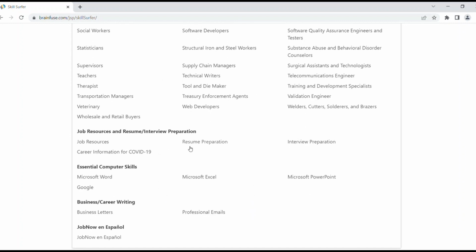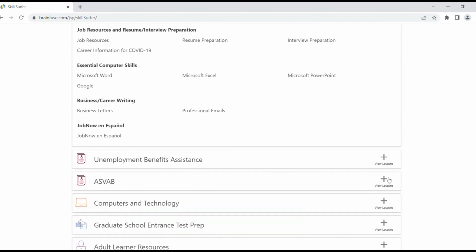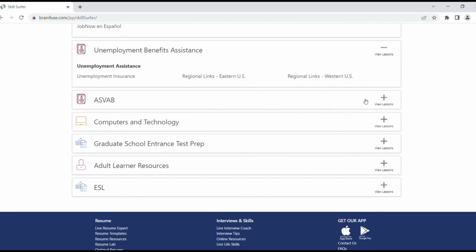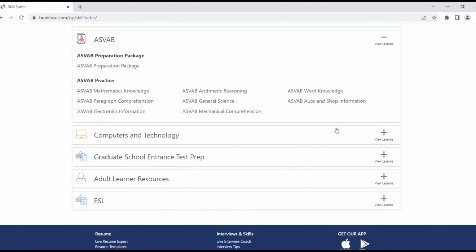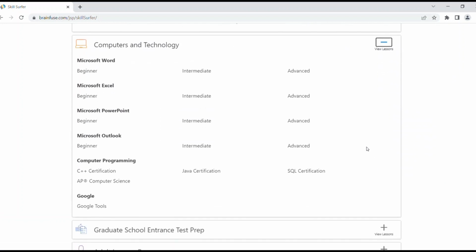There's also some job and resume preparation, interview preparation resources, essential computer skills that are required at many jobs these days, different types of writing you might do on the job, and some resources in Spanish. There's also some resources for unemployment benefits assistance. There's also resources for preparing for the ASVAB. Then there's also some additional resources for technology.